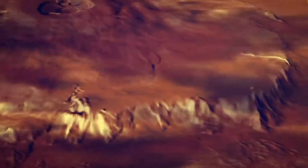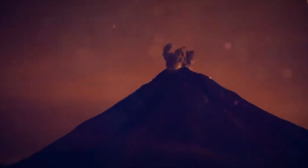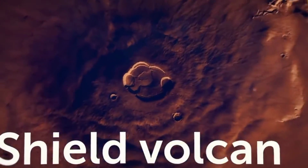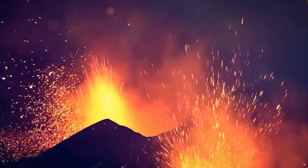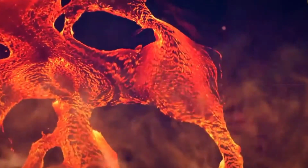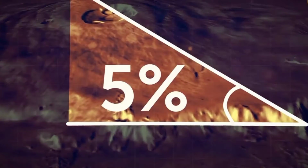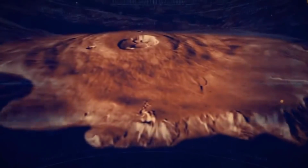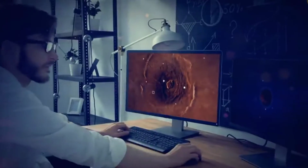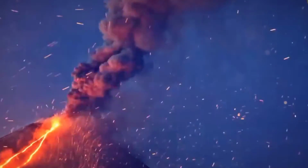The volcano was formed millions of years ago, a time when Mars was filled with countless volcanoes, spewing molten lava across the planet's surface. Olympus Mons is a shield volcano, so rather than violently spewing lava and flames up into the air, lava would flow slowly down the sides of the volcano. This gives it its low, squat appearance and an average slope of only 5%. At only a few million years old, Olympus Mons is still a fairly young volcano. Because of this, scientists believe that it could potentially still be active, so maybe it could erupt at some point in the future.